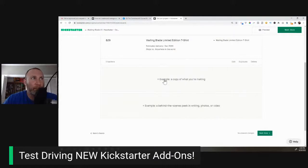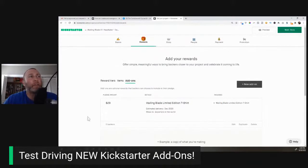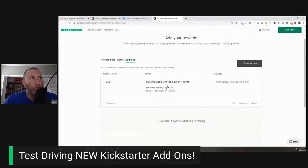So it says, for example, an add-on might be an extra copy of what you're making. Another example might be a behind the scenes peek in writing, photos, etc. So basically add-ons can be anything. So I created one add-on just now. I don't even know if I'm going to be offering this during the campaign, but I just want to test it out. So here's the Wailing Blade limited edition t-shirt.